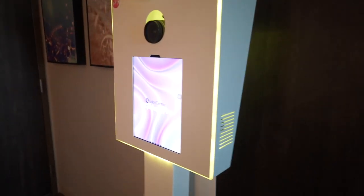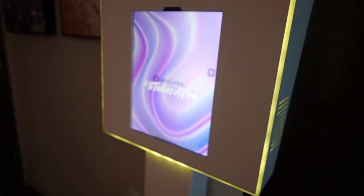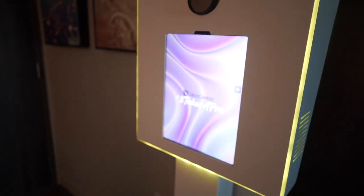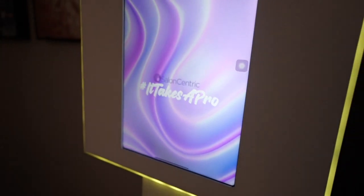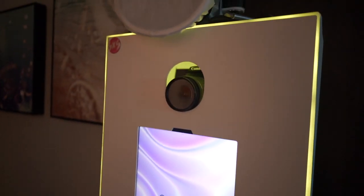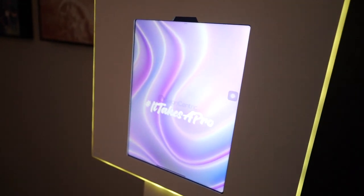But let me show y'all what tonight's screen is gonna look like. Okay, give me a second. It says Salon Centric, it takes a pro, and this is for L'Oreal's. They're having a dinner tonight, so this is a custom screen that he made me. It's gonna be so dope.